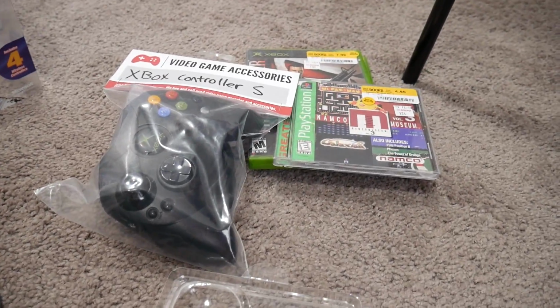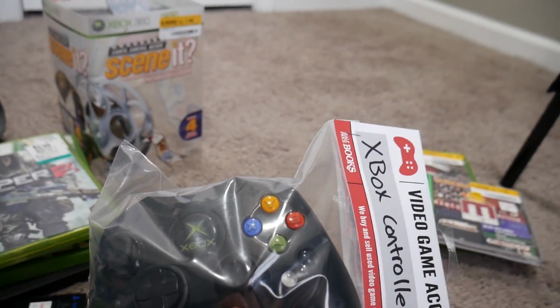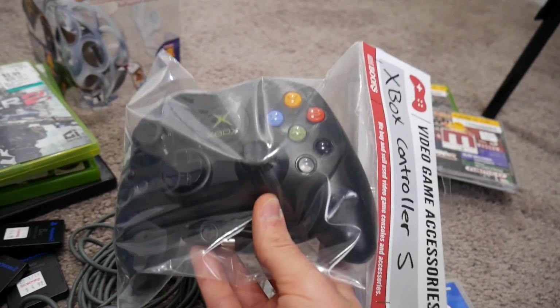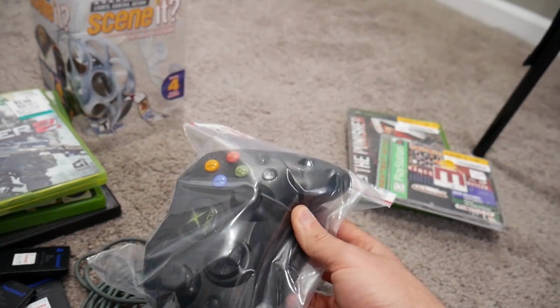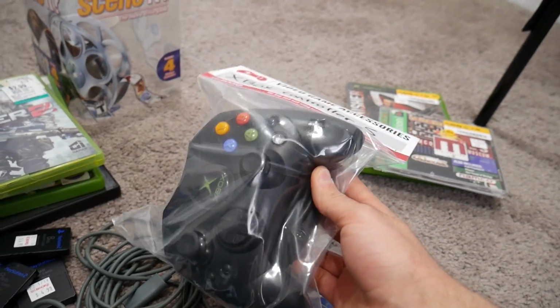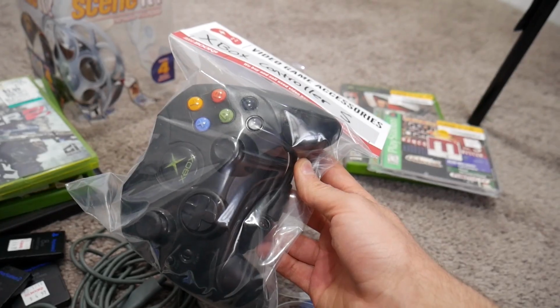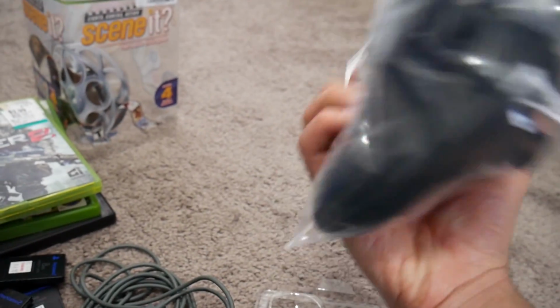Next up, got a few other games and a peripheral. So the peripheral I got here is a Xbox 3, well, what am I saying? Not 360. It's an original Xbox Controller S. They actually had another one that was a clone one, or I guess an unofficial bootleg one, whichever word you want to say, for $5. I almost picked it up, but then I saw this, and you know, always get the original controllers, always get those originals.